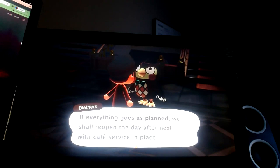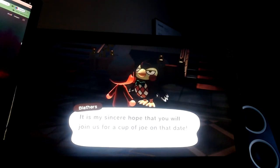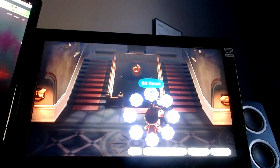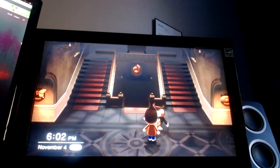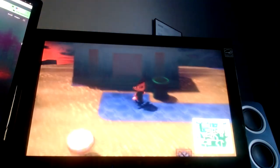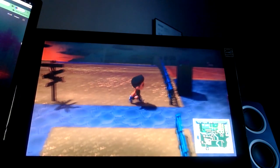Oh. You're open the day after. So, tomorrow the museum's gonna be closed. Well, I guess it's goodbye. I guess the museum's gonna be closed tomorrow, so I gotta wait till Saturday to see Brewster. Wait, how's he gonna get here? Couldn't he fly, being a bird?